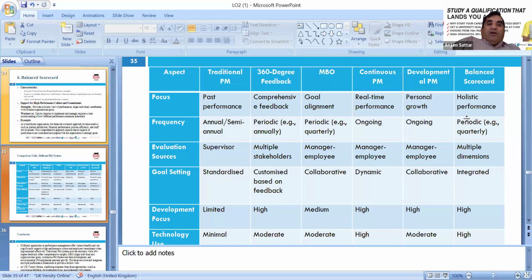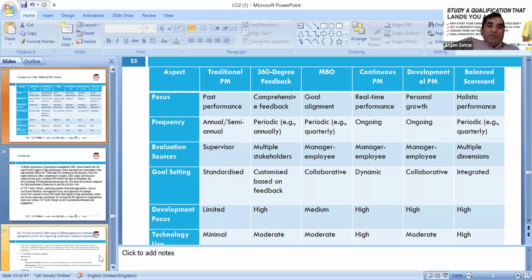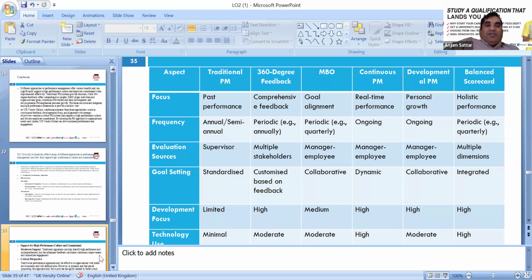So ultimately the purpose of all these models is to improve performance. But we have to think about management by objectives: you set your objective, you ask your staff to set their own objective, their own target, and we manage you, we guide you to achieve it. Okay, so it is in line with the overall organization. So there is the MBO approach. Another approach is what we just mentioned.